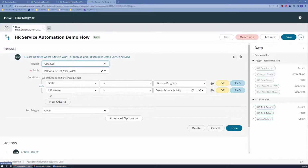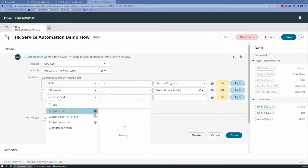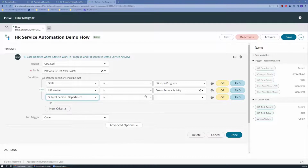Other types of conditions that we often see here are things like region, like, okay, this only applies to America, or this only applies to certain types of workers, for example. So that can all be done through the condition builder very easily. If there are users, such as the subject person, we can expand subject person record and choose different criteria within here, such as the department or really any information that's available from that original case record.